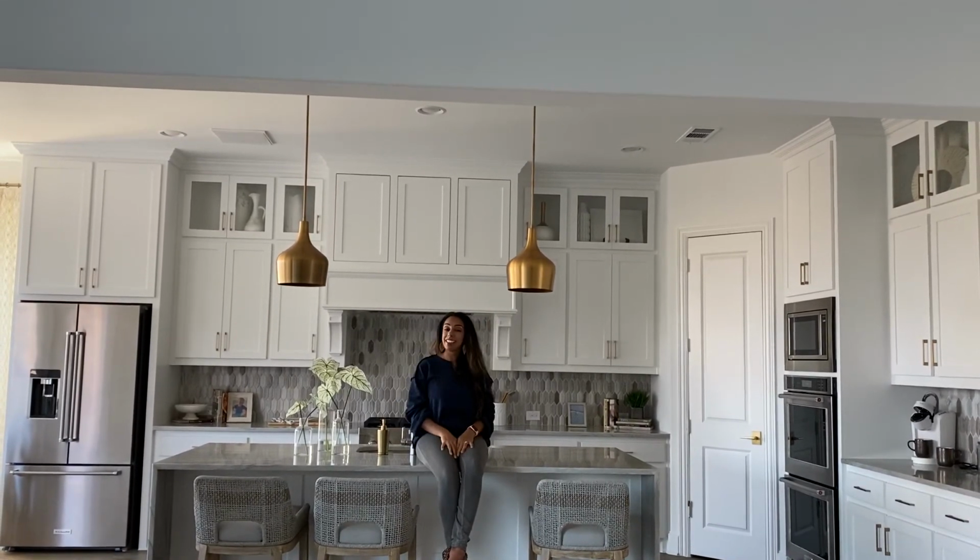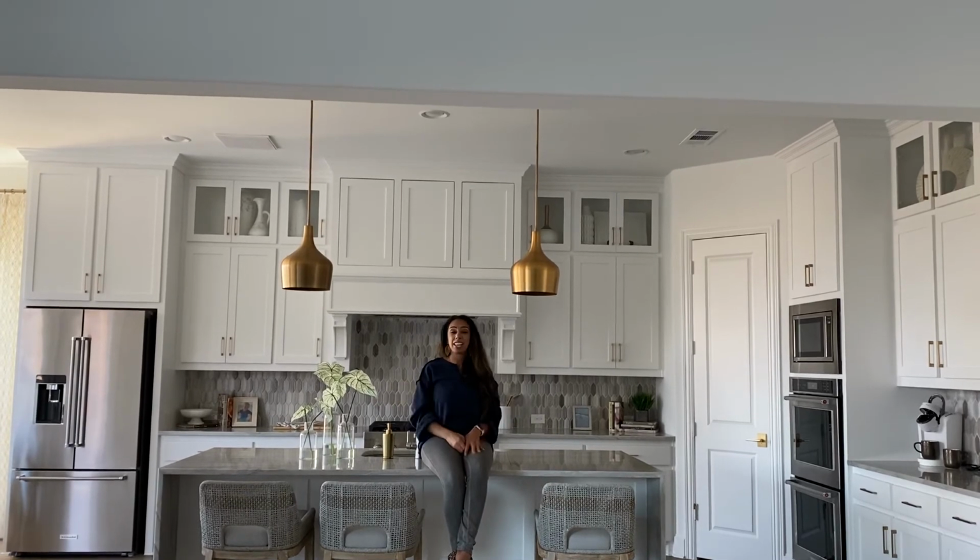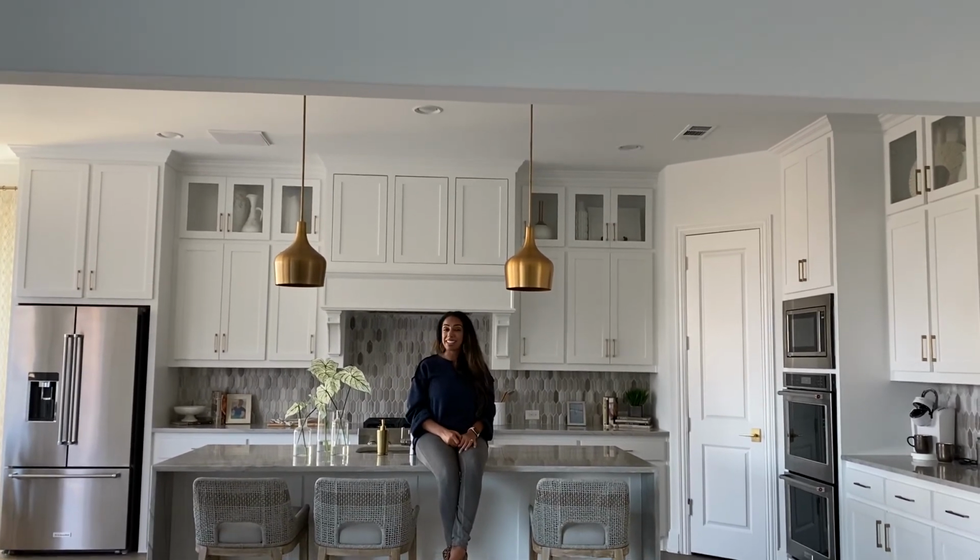So just wanted to add that you could definitely add pendant lights to add some glam and fanciness to a kitchen.